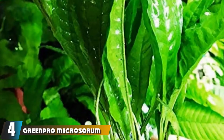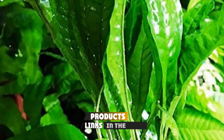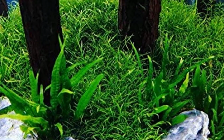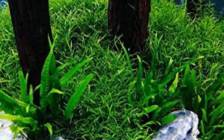Next at number 4, we have Greenpro Microsorum Pteropus Java Fern. Java Fern may have a slow to moderate growth rate, but it's the best plant to keep with your goldfish. Java Fern doesn't require substrate. In fact, if fully planted in substrate, its rhizomes will die, killing the plant. What this means for you is that you don't have to worry about trying to keep it planted.